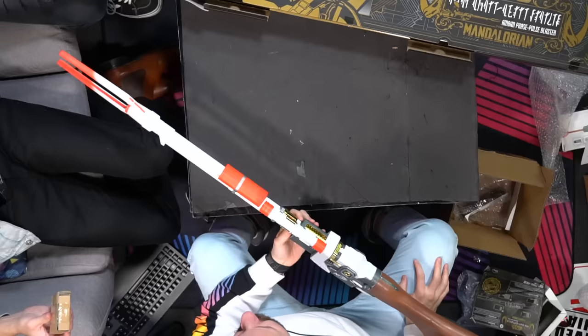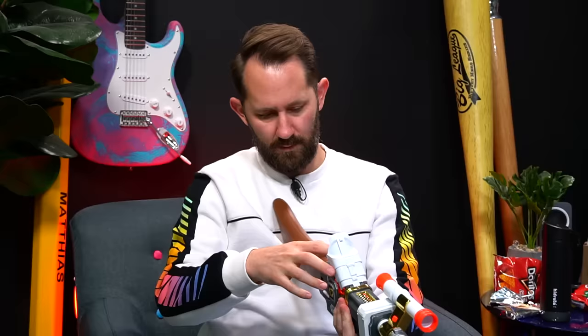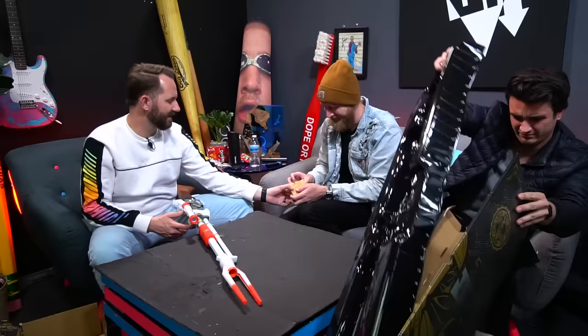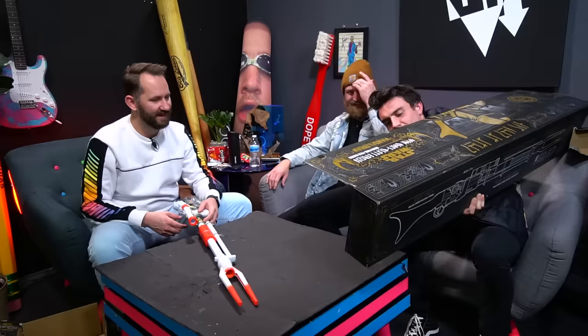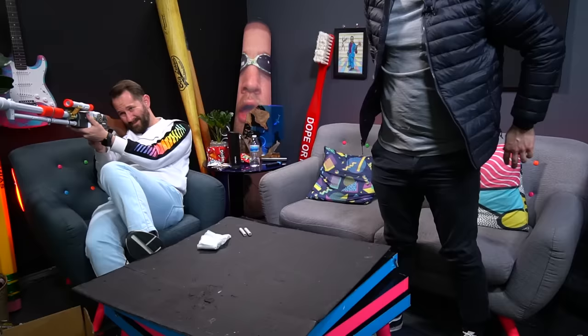This is the most awkward shaped gun. Okay, how do you use it? Where are the darts? The dart area. Oh, here you go. What's in here? I don't know. There they are. We got some darts. Stand over there and take it. Turn around. Ah, headshot. I got him in the head.